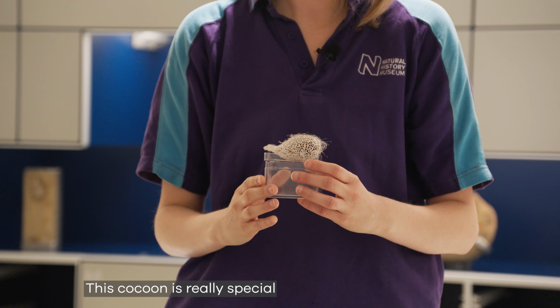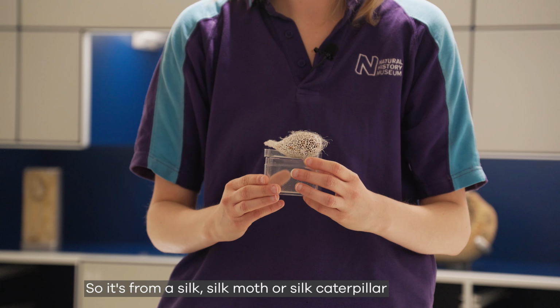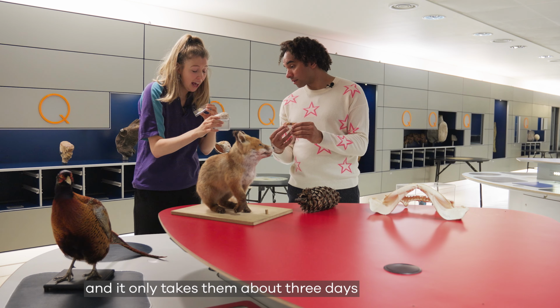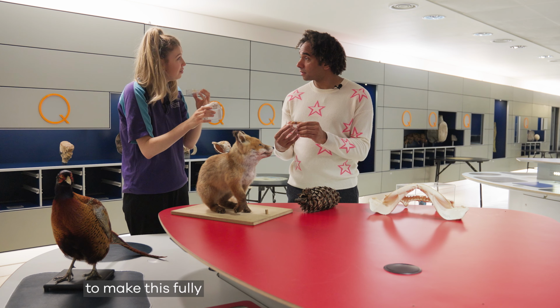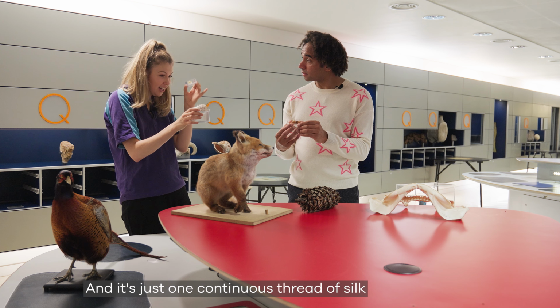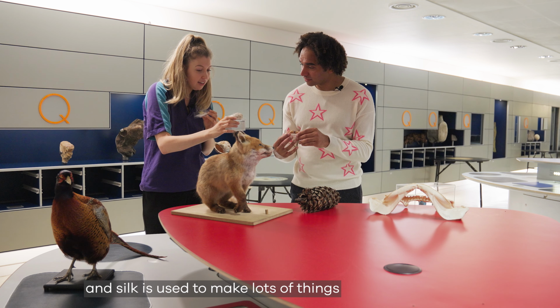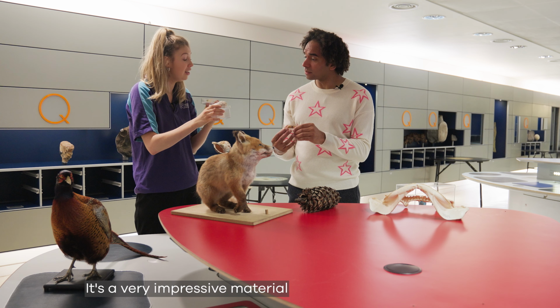This cocoon is really special because it's made of silk. So it's from a silk moth or silk caterpillar. And it only takes them about 3 days to make this fully. And it's just one continuous thread of silk. And silk is used to make lots of things. It's a very impressive material.